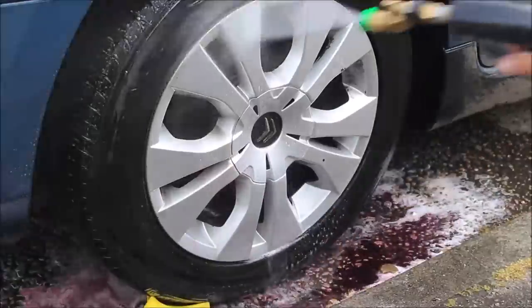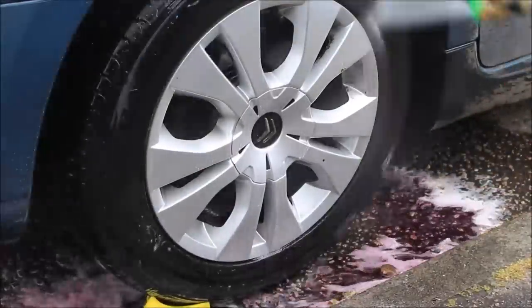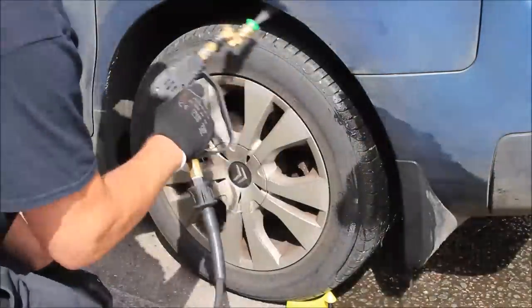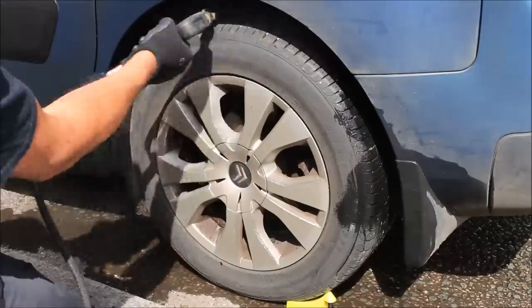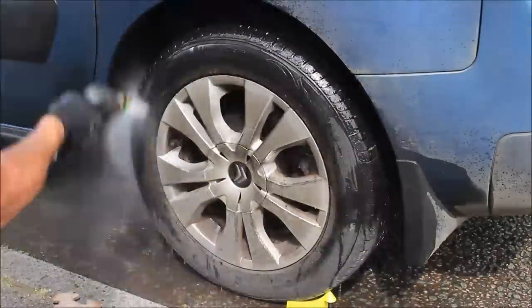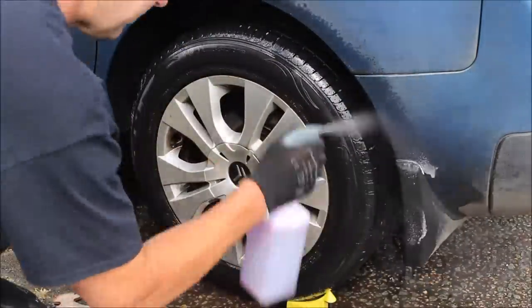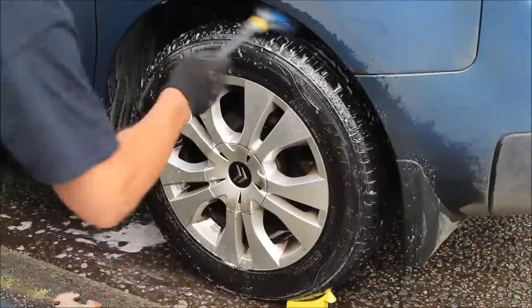Now, obviously, you're going to sit there in the comment section and go, well, you should jack the car up, take the wheels off. Yes, I should, a lot of things. But remember, this is a wash, this is a deep clean. This isn't a full detail. So the backs aren't as bad, obviously, even though they're running discs. I thought these would be just as bad.